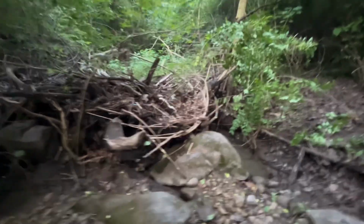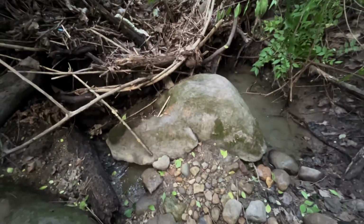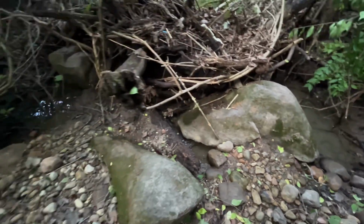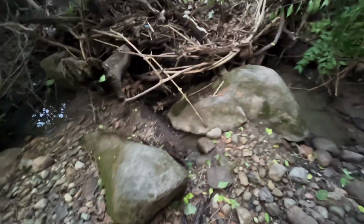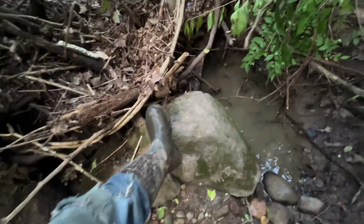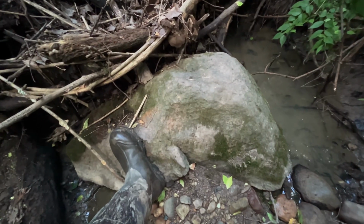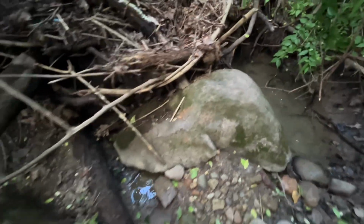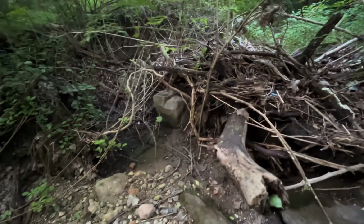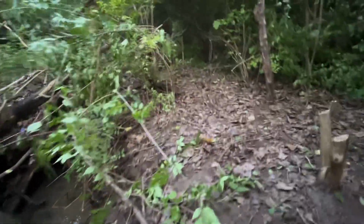Next detour spot, I'm definitely gonna have to clear some of this log jam out because there are some giant rocks here. I mean, I've got a size 13 boot on right now. That's a big rock. And there's a few of them in there. I'm sure there's a few more that's buried as well.